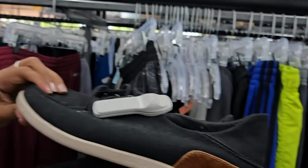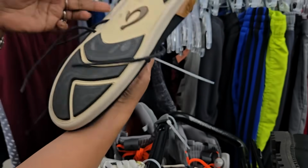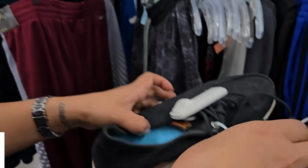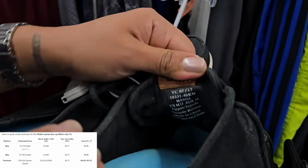Here's some more Olukai shoes. These were $9. The bottoms look a little bit yellowish and a tiny bit worn, but there was no real heel drag, so I ran comps for them. They didn't look that great, so I skipped those.